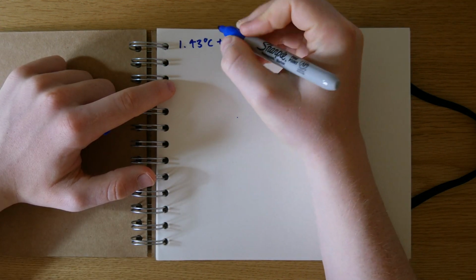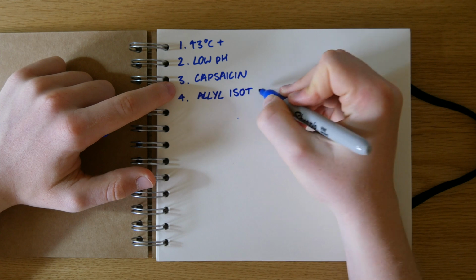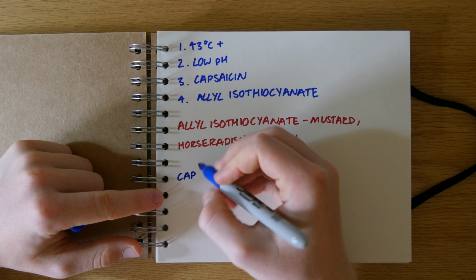There are 4 ways VR1 receptors can be activated exogenously, or in other words, from external stimuli. These are hot foods over 43 degrees C, acidic or low pHs, capsaicin, and allyl isothiocyanate, which is the pungent chemical found in mustard, horseradish, and wasabi. The reason why we have these receptors is that these things would generally cause damage to the sensitive surrounding tissue.